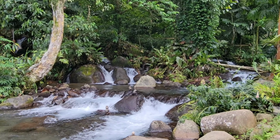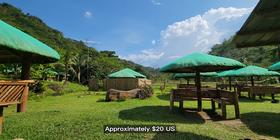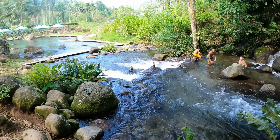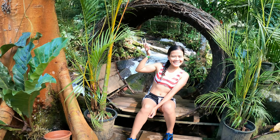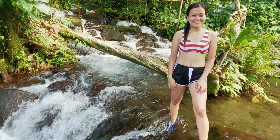If you want to rent a covered bungalow, it costs 1,000 pesos. I was lucky to meet a man and his nephews and we split the cost of the bungalow. It's not necessary to rent a bungalow, but it's nice, especially if you bring food. I would put Cinolum Falls and the cold spring as my number one thing to do in CDO.